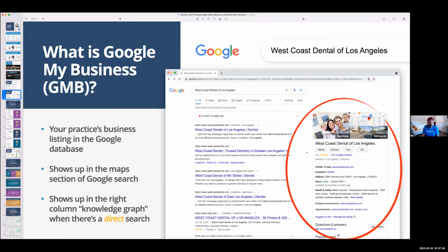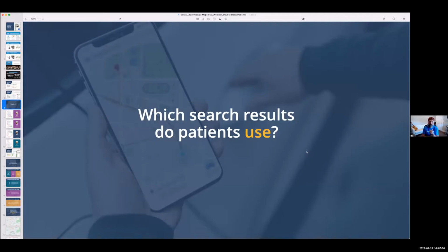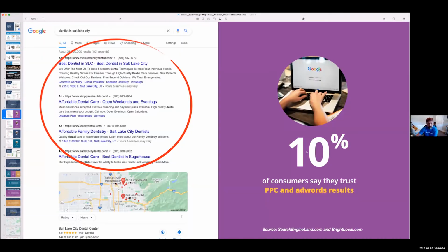Because Google's smart enough at that point to just show your website and then show your knowledge graph. But if somebody is just searching for a generic phrase, like dentist near me, cosmetic dentist, endodontist, whatever it might be, you're going to get the map with the listings in the map. So that's what the Google My Business listing is inside of Google. Okay, we're going to talk a little bit about why it's so important.